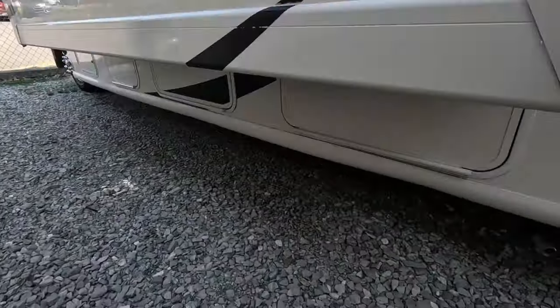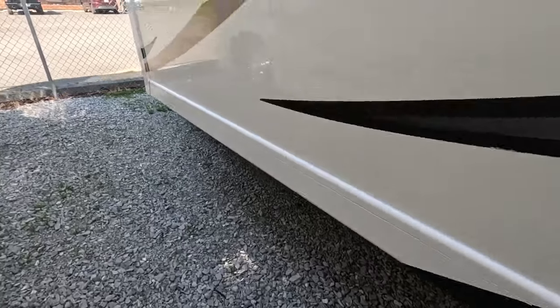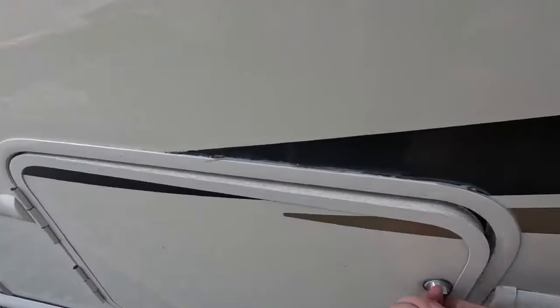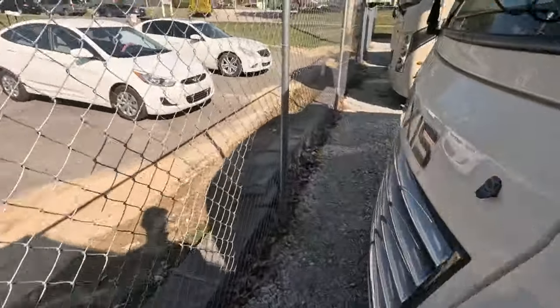Now underneath your slide, you've got two more storage bays. That third one is your propane tank. And then this very front bay here, more storage space. Now folks, I say we head inside.